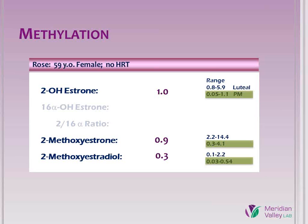It can be compounded into transmucosal creams and included in prescriptions when there's a personal or family history of breast cancer. Looking at Rose's methylation, she appears to be methylating well. Her 2-methoxyestrone at 0.9 is 90% of her 2-hydroxyestrone at 1.0, and we're looking for that number to be at least 25%. Her 2-methoxyestradiol is at the mid-range of the postmenopausal ranges.